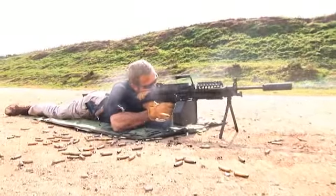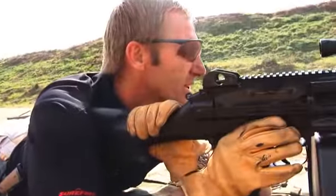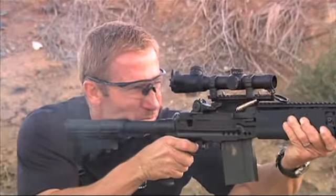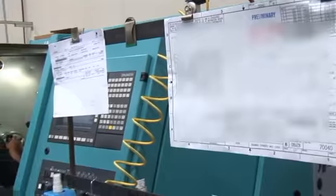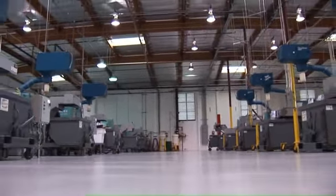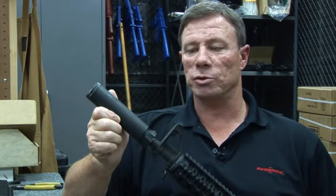SUREFIRE suppressors aren't just built to perform, they're built to last. Our suppressor team puts them through the ringer when they test them. Tortured them, really, doing their best to try to make them fail. But SUREFIRE suppressors typically outlast the barrels they're attached to. Their remarkable durability is achieved through a unique combination of cutting-edge design, high-quality materials, and precision manufacturing at our state-of-the-art facilities. I've tested it against all the competition, and it truly is the most durable suppressor.